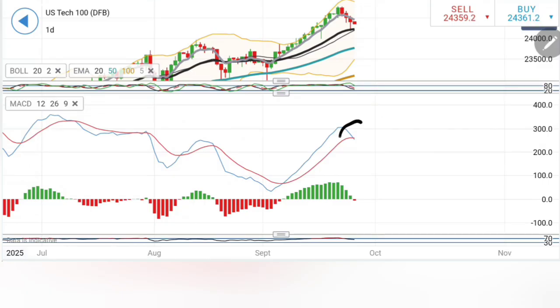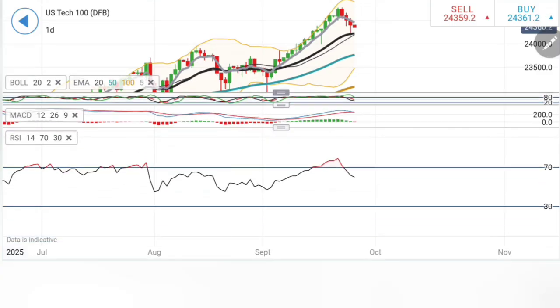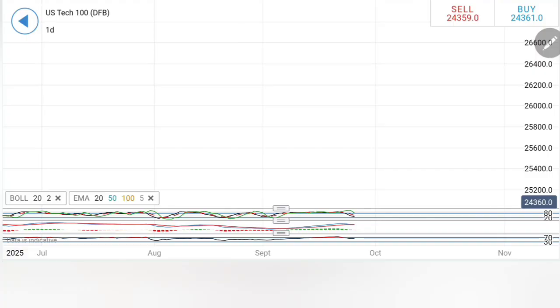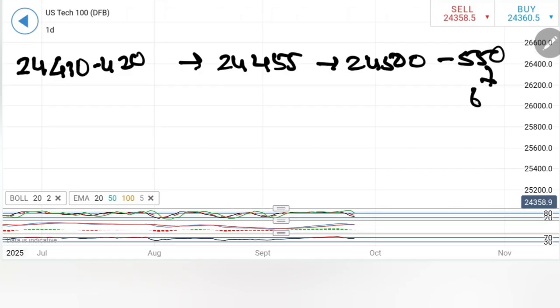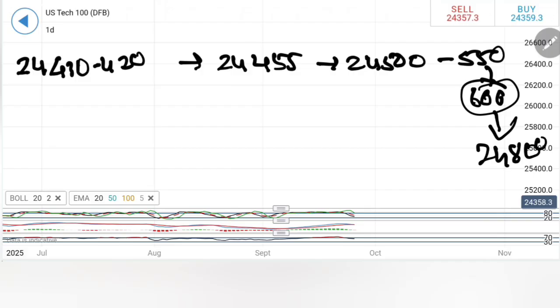Stochastic has taken a dip. The MACD is on the verge of a crossover for sell. The RSI has also come out of the overbought zone here. Looking at this, what you can do, where you should buy. First thing is your buying entry is only about 24,410 levels, 24,420 levels. Expect 24,455, 24,500, and then 550, 600. Till 600, it's not bullish. Beyond 24,600 is where real bullishness will prevail. And then you can expect 24,800 levels here again. Means close to 24,800, which are the last highs and the all-time highs as well.